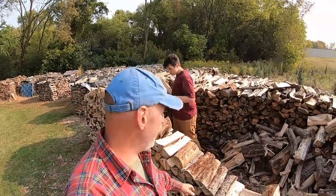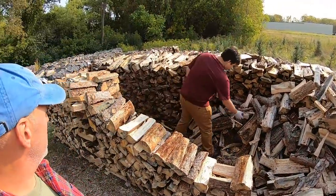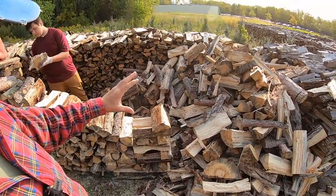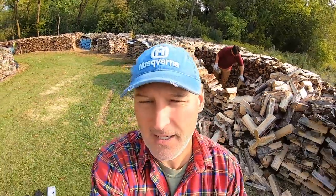So today we're gonna finish stacking this red pine right here that Caden's working on. We're gonna get this done because this was cut and split the other day and he's getting it stacked. Then after we do this, we're gonna head over to the trailer.